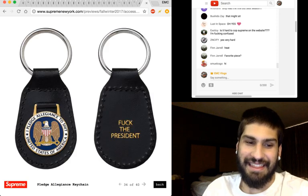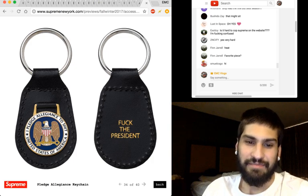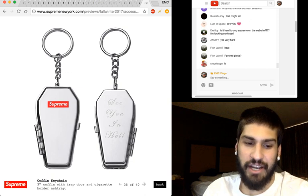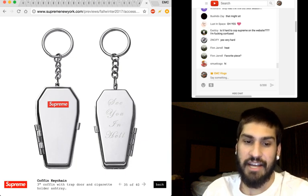Of course, they did this. Pledge allegiance to shit United States America. F the president. See you in hell. It's a coffin keychain with a trap door and cigarette. Wow, it's a cigarette holder ashtray. That's pretty sick. That's actually really sick.